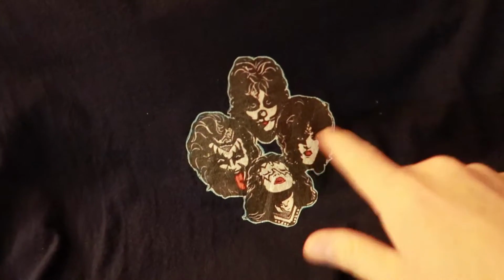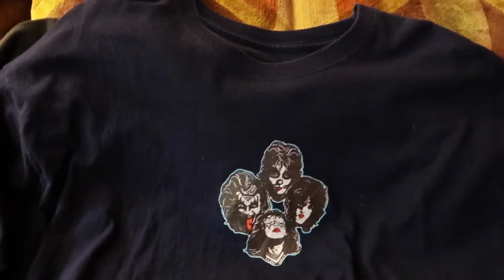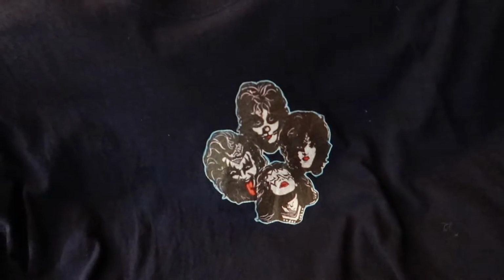And I have made many, many Kiss t-shirts, but this is the last of the t-shirts I have that are surviving. This is, of course, the cartoon picture from the Donruss Wax Packs. Thought it looked pretty cool on a shirt.